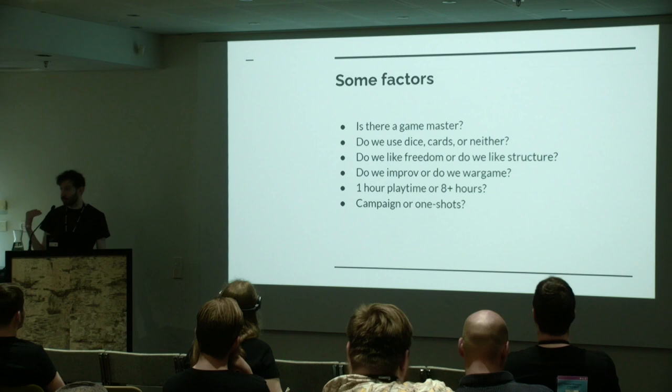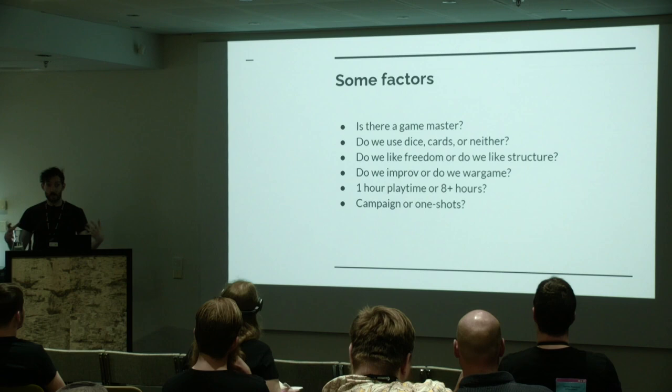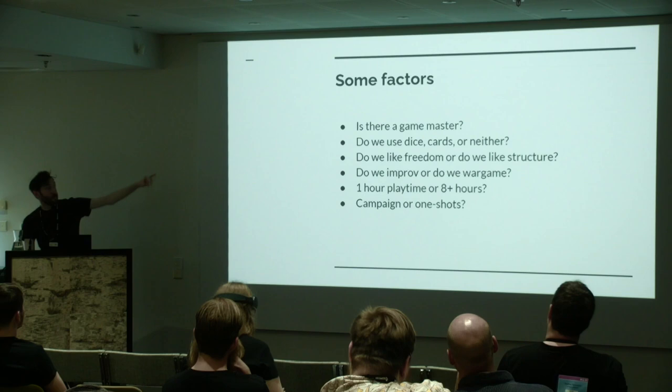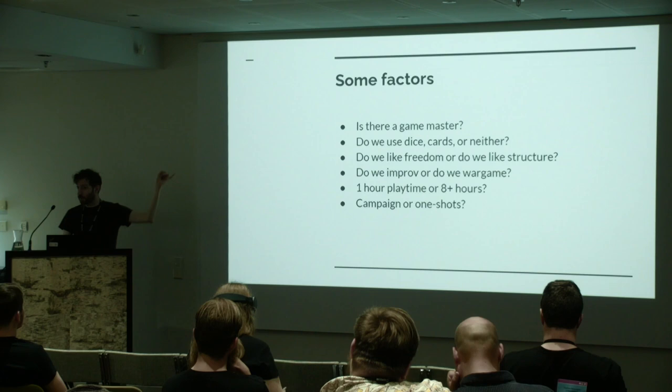And inside of that whole area, there's a couple of factors that tend to be the dividing lines that differentiate different styles of games. One of the most contentious tends to be, do we have a game master or not? Because there tend to be strong preferences if you prefer to have a game master in your game or if you prefer not to, right?